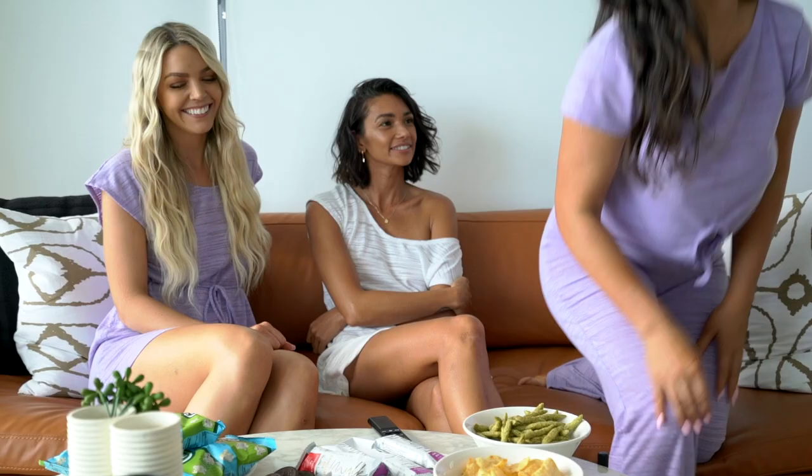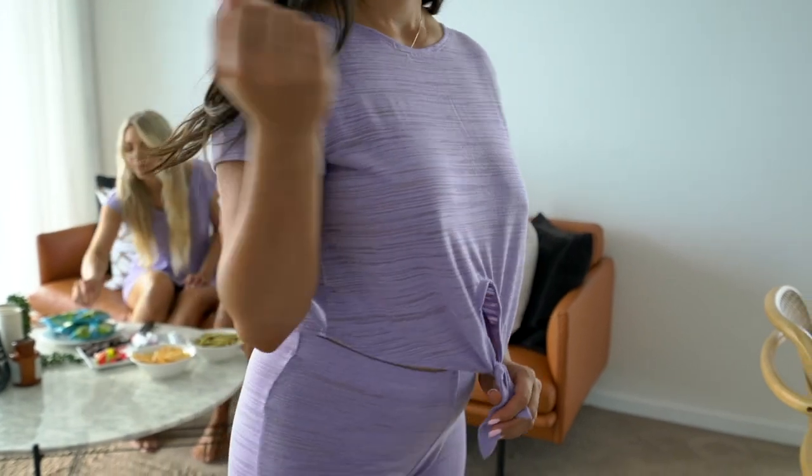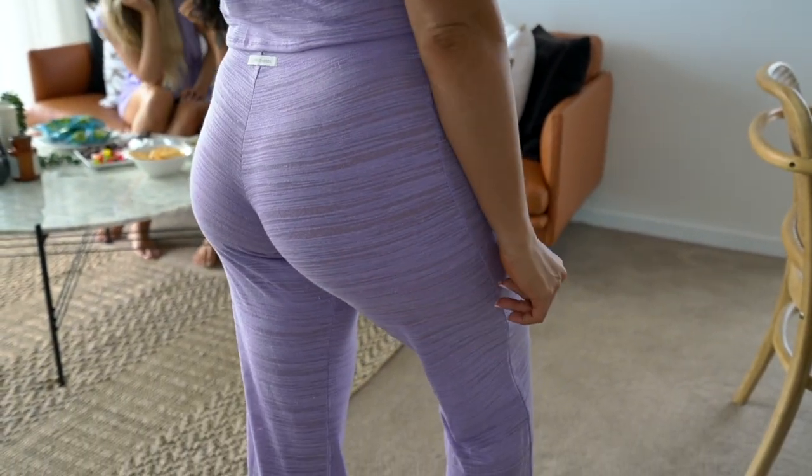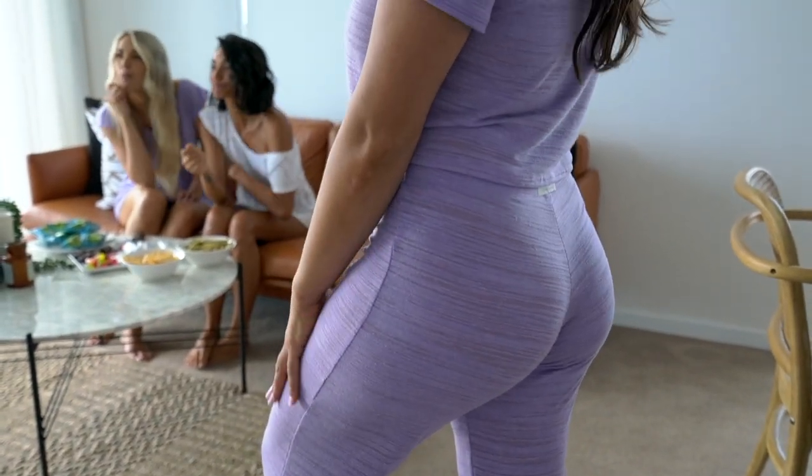Phoebe, why don't you start first and tell everyone about what you're wearing today? Okay. So the first look that I am wearing today is the beautiful Serenity set. The top and pants that have just been released in purple. They're really cute. It's very nice on the booty, as you can see. I love that with pants. And this is a really gorgeous color. We've got it in black and white as well.